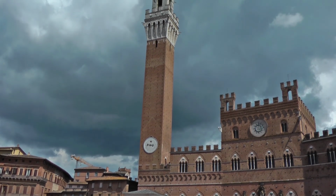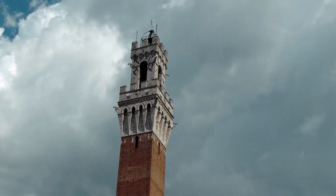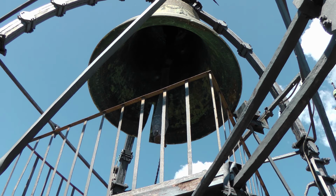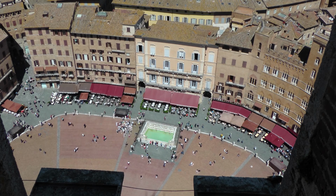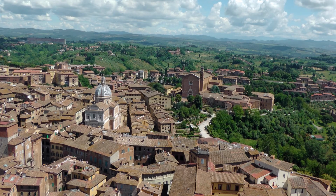I climbed the 102-meter Torre del Mangia, from where I could look down on the piazza and over the other highlights of the city.